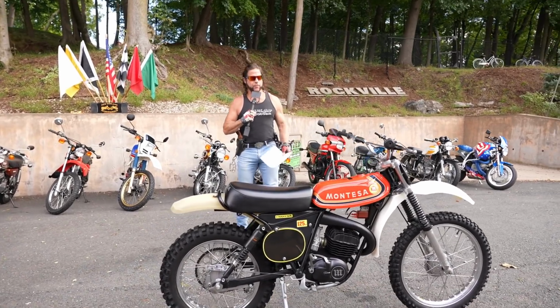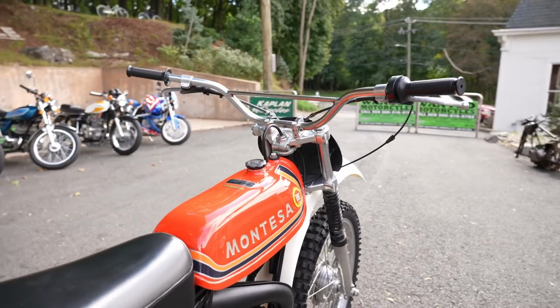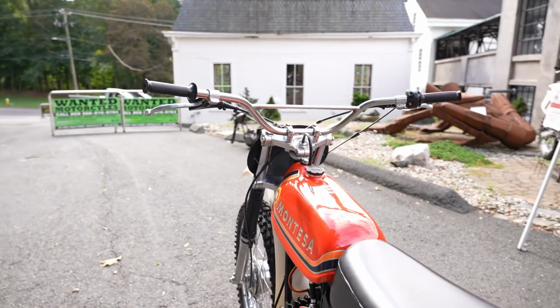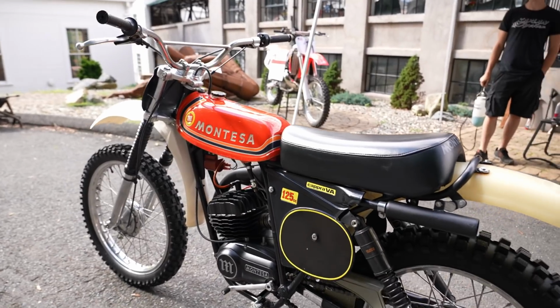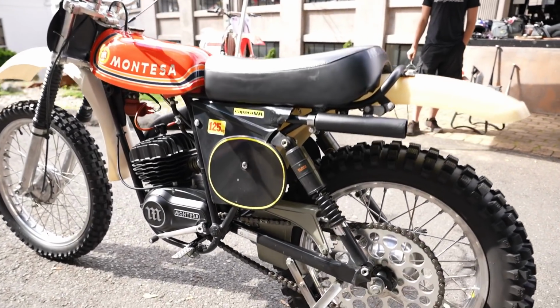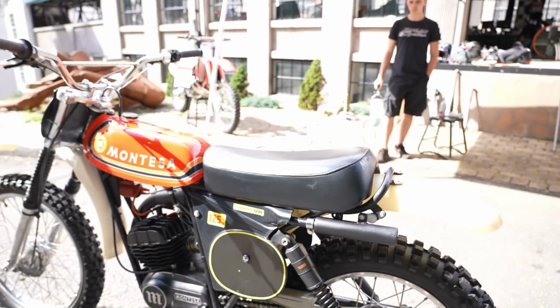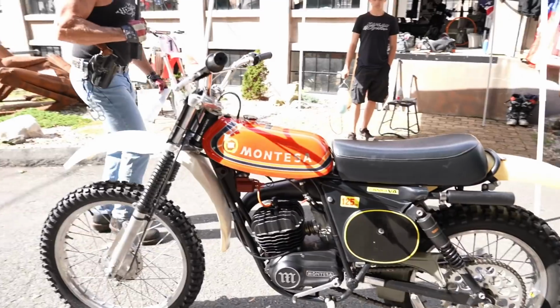Check it out. We're starting off this month's auction with what may be the finest, definitely the last brand new Montesa Cappra VA 125 in the United States of America. This is an extremely limited edition bike. They only made 800 of these originally, and very few were imported to the United States, and this is the only known one that's not been ridden. This was from a private collector.